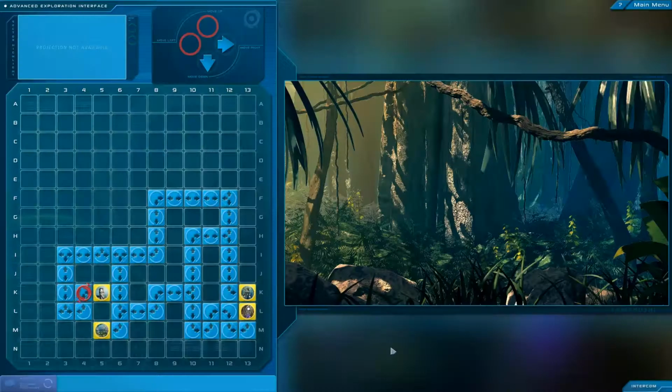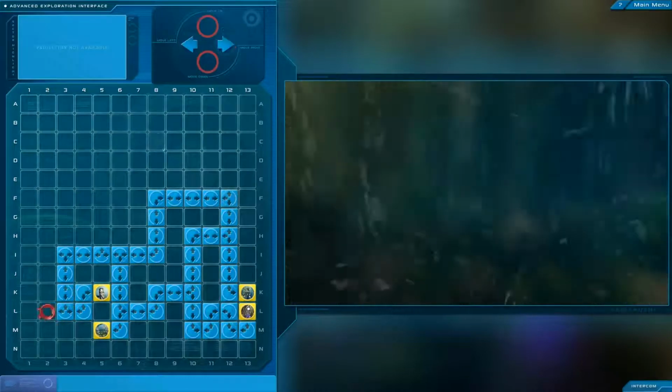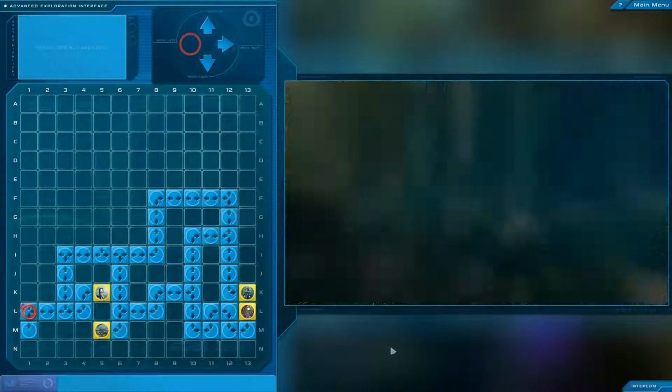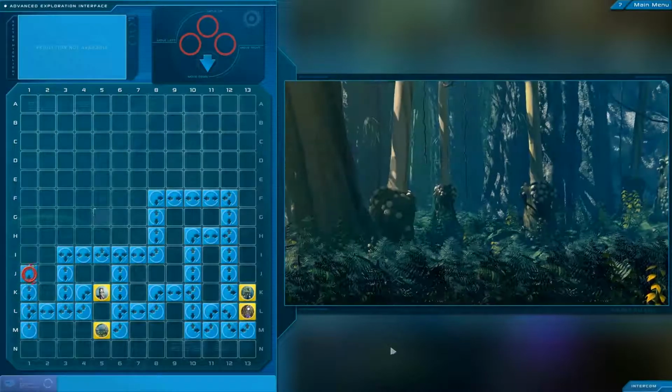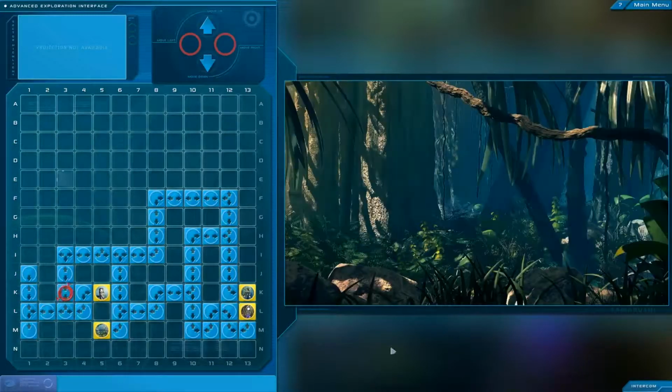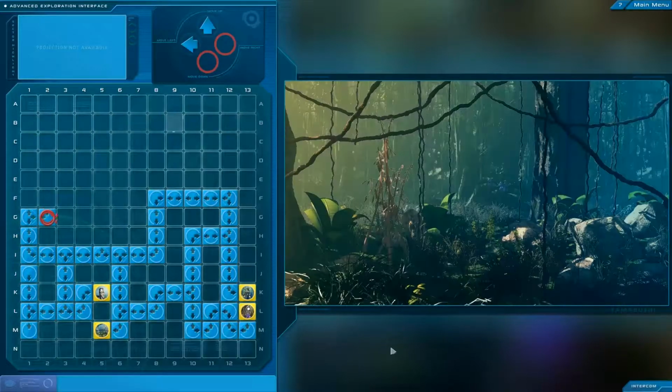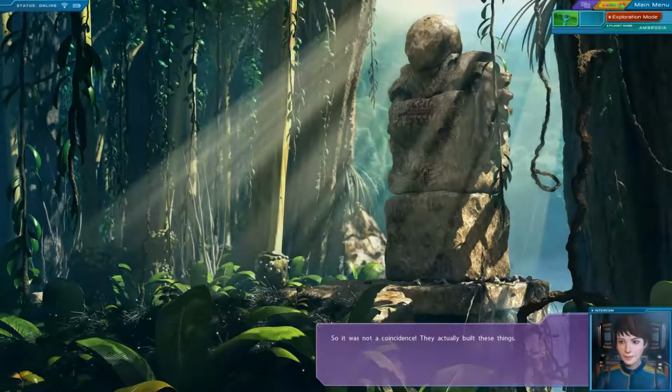So we know we've got the swirlies. Oop, let's go this way. Okay, that was a dead end. It's another dead end. Okay, good. Well, at least we're finding dead ends. That's actually a good thing to find dead ends. So it wasn't a coincidence. They did actually build these things.